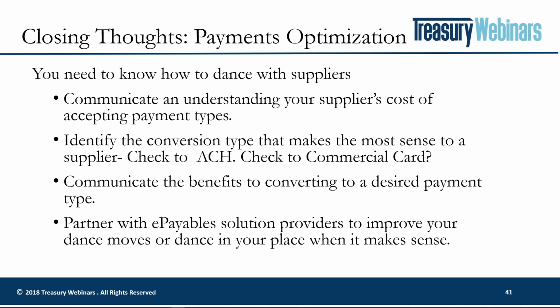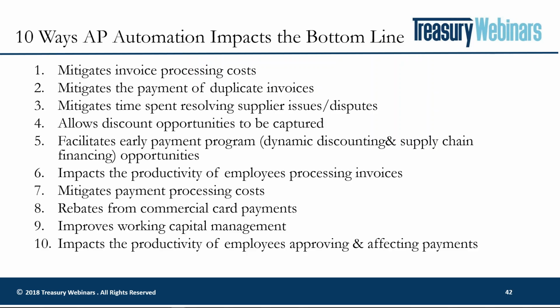As I mentioned, for most folks, it might be to try to get them from a check to an ACH. Check to a commercial card isn't as common, and it's a little bit harder to make that sell. You need to communicate the benefits of converting to a desired payment type. Again, one of them is you're going to lower your AR processing costs, and then they're going to have control over when they get paid. Guess what? That improves their working capital management, and you can partner with your e-payable solutions to improve your dance moves or dance in your place with your suppliers when that makes sense.